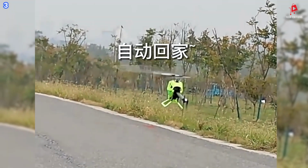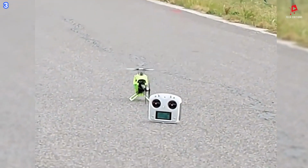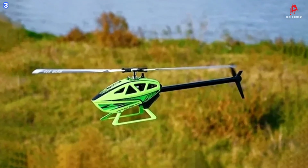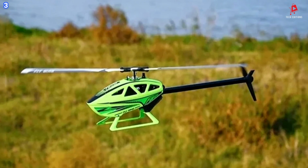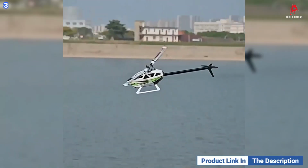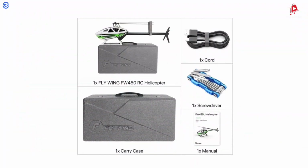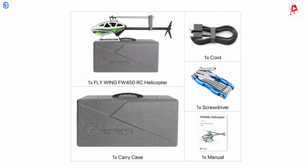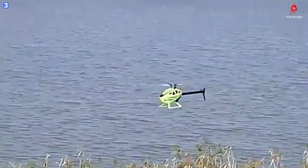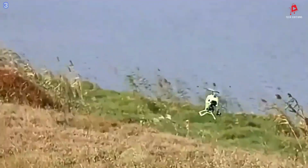The FW450 V3 is constructed with a carbon fiber frame, offering excellent toughness and resistance to distortion, reducing the risk of damage during complex aerobatic maneuvers. Plus, the high-precision 6-channel transmitter lets you control the helicopter with ease, offering a range of up to 1 kilometer and automatic braking and hovering when you release the joysticks.